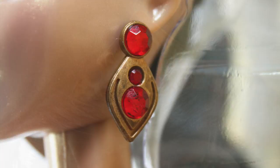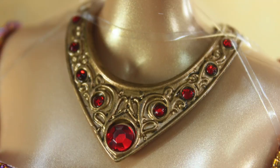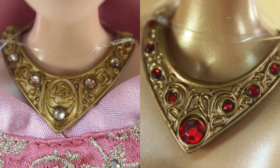gem embellishment. She wears a golden tiara, which in the film was created by Jafar from the shackles she was wearing as an offer to be his queen. The sculpt of her necklace is very similar to Aurora's necklace, though again it has different sculpted details and has red gems intricately placed in the design.